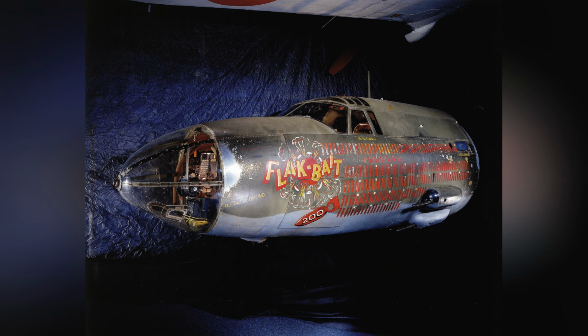In conventional aviation restoration, the engineering baseline is often operational completeness or a pristine static display. Damaged sections are replaced, corrosion is removed, and paint is reapplied to match factory specifications. Flak Bait reverses that logic. Credited by the Smithsonian with 202 combat missions, the bomber derives its historical value from the structural imperfections that record repeated survival over Europe during the Second World War. Removing them would destroy the evidence.